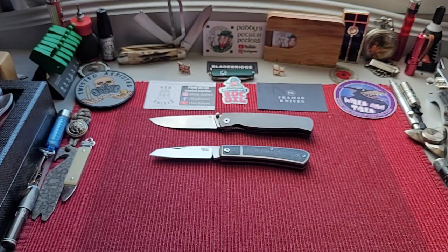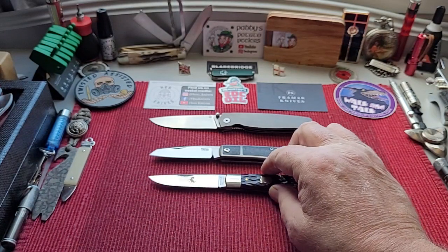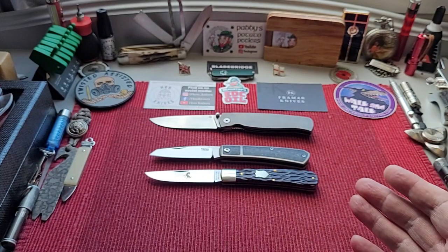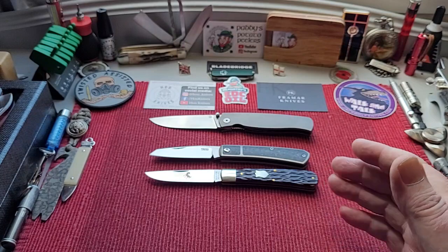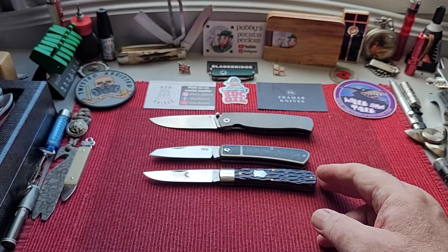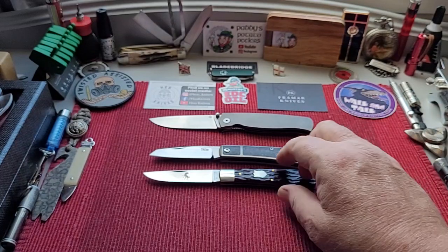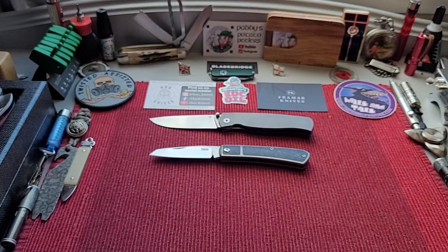Here's another one that is just one of my favourites, I keep saying one of my favourites, but they are. This is the Mustang from GEC. And as you can see, very similar in size, maybe a fraction longer in the handle and maybe a fraction in the blade, but very little in it. But a beautiful knife with a drop point.